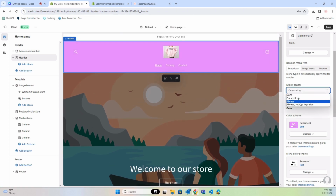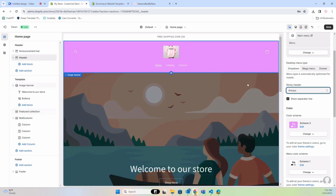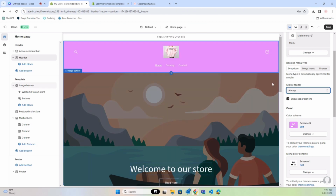Maybe I want it to always be sticky because my customers need to always have access to the header. So whether I'm scrolling down, that header's gonna be there. Whether I'm scrolling up, that header's gonna be there as well. It is gonna always be sticky. So we're gonna save that.